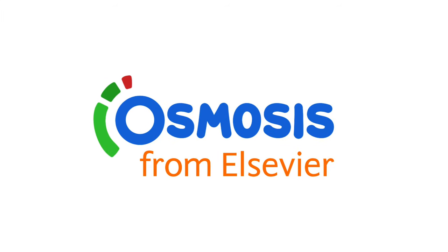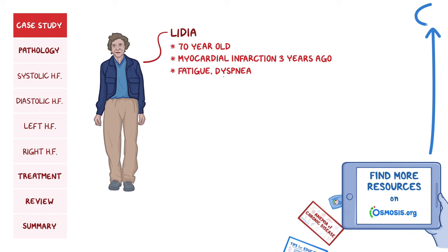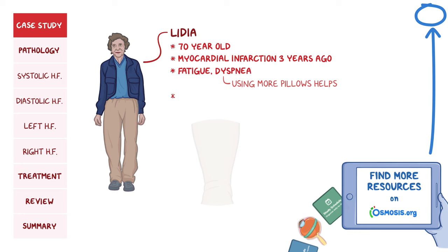On the cardiology ward, there were two people who had been admitted to the hospital repeatedly. The first one is 70-year-old Lydia, who had a myocardial infarction about 3 years ago. She presents with fatigue and dyspnea. She says that she usually wakes up at night because of shortness of breath, but using more pillows when sleeping helps relieve it somewhat. On examination, she has pitting edema in her legs, and on auscultation, an S3 sound is heard.